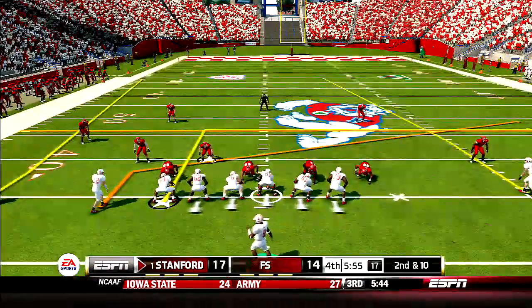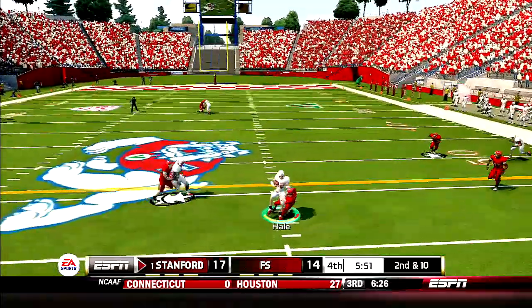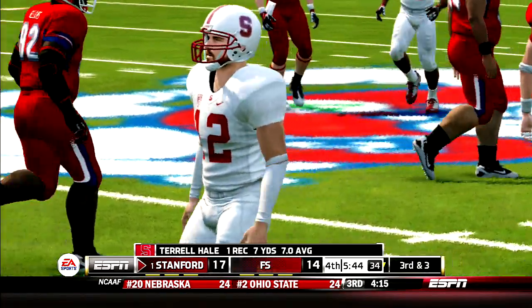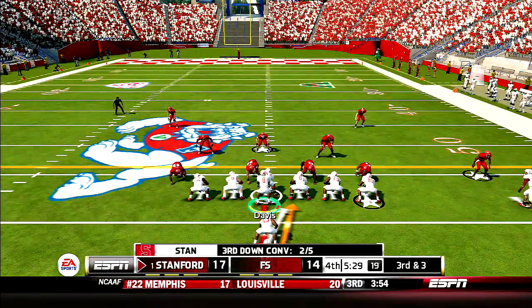2nd and 10 now coming up here for Davis, as he is calling an audible now. Davis looks, fires, throws a nice slant pass there to Terrell Hell, as he gets a 7-yard reception for a 3rd and 3, I believe. Great stop there from Justin Williams.